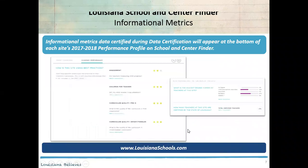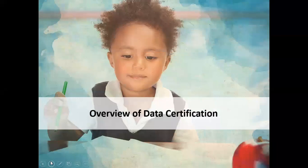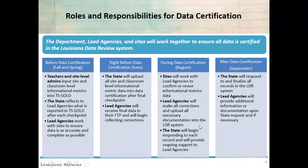What does get certified during data certification are these metrics that appear at the bottom of each site's performance profile. So that includes assessment, children per teacher, curriculum quality for pre-K and for infant toddler, and then the degrees for teachers at the site and their certifications. Again, the site that you go to see these publicly displayed is www.louisianaschools.com. So now that we've briefly talked about performance profiles and what you're certifying data for, let's go through the data certification process.